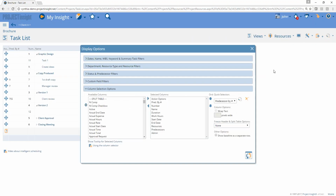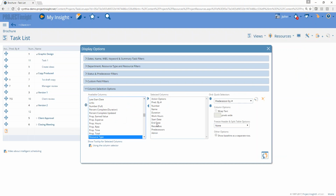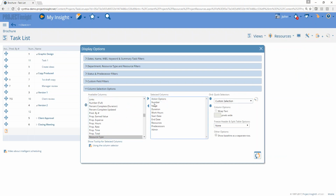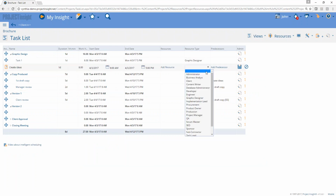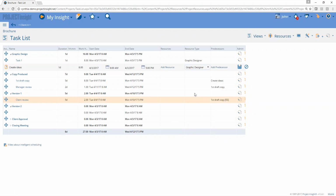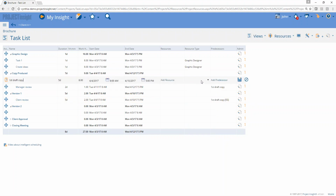And then the other best practice is to add what we call the resource type. So it's very much the same as Microsoft Project in that sense. Let's go ahead and add the resource type column here, and we'll hit refresh. At this point, you can add the skill set required for that task. So in this case, it's a graphic designer, and graphic designer again. And here you'll notice it's a content writer and so forth. And what we're doing here is very zippy, as you can see.